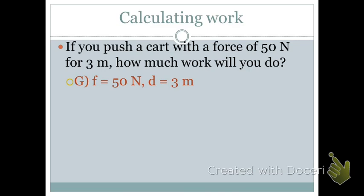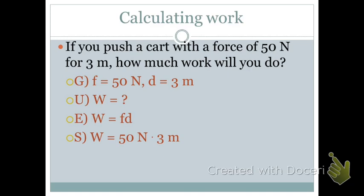The unknown, what are we looking for? We're looking for work. What is the formula for work, Thomas? Hopefully you're writing all this down. I'm looking for the whole thing. Daniela, can you fill in the formula? Substitute. 50 newtons times 3 meters. What did you get for your answer? 150 what? Joules. New unit. Joules. Good.